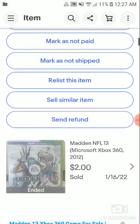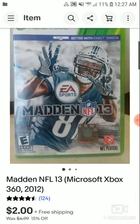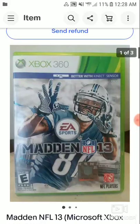And this is Madden NFL 13. Sold that for $2 free shipping. Had it listed for about 4 or 5 months. I picked this up at a local garage sale. I made a killing at that garage sale. I picked up a bunch of video games.